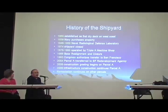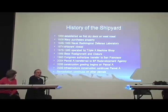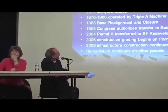The shipyard was closed as an active shipyard by the Navy in 1974. For about 10 years subsequent to that, it was operated by another company who also did shipyard repairs. In 1987, Ecology was instrumental in bringing to the attention of Congress and the public that the shipyard was highly contaminated. And as a result of bringing that to the public attention, the remediation process got started.